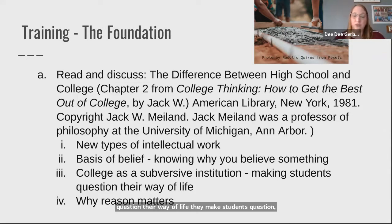And then we look at why reason matters, right? Why does it matter that we question it? Good reasons increase the likelihood of truth. So we have them question why they believe what they believe. And this article goes into details, and we really look at the fact that in college, they'll get more into the Socratic questioning, using questions and answers to find justifiable true beliefs rather than just belief without justification, which changes throughout life, right? Your beliefs can change if you don't have the justification. We can kind of get blown around, but you're stronger in your belief if you can justify it, if you have reasons behind it. So we go through this article and we talk about all these points that it discusses.